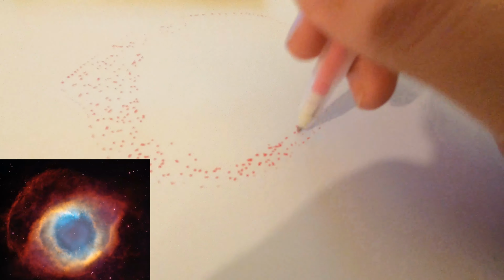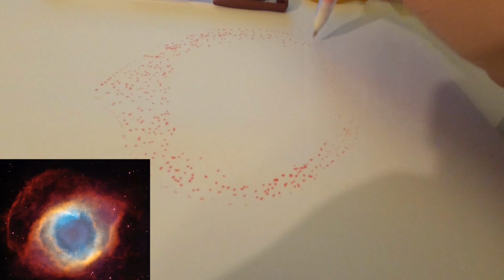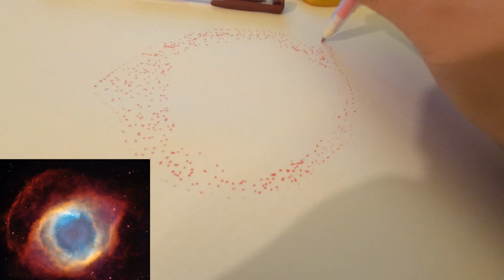This is an image of the Helix Nebula. The Helix Nebula is a large planetary formation in the constellation of Aquarius, and at about 700 light-years away is one of the closest nebulae to the Earth.